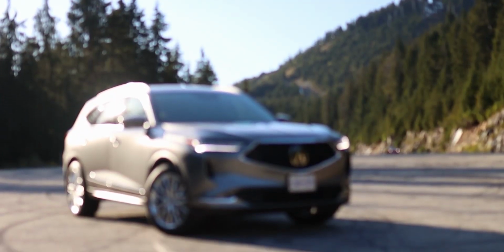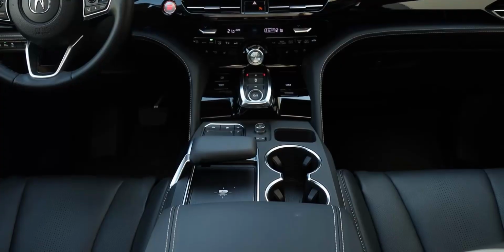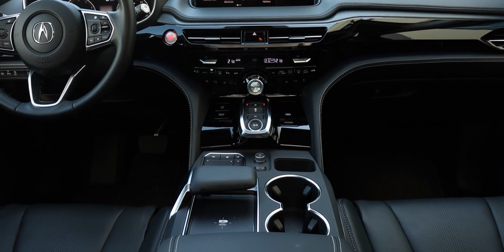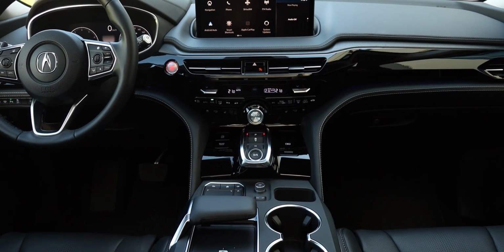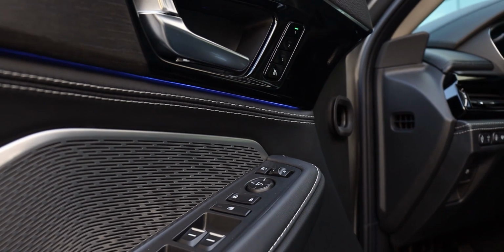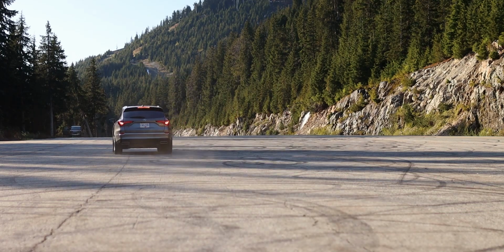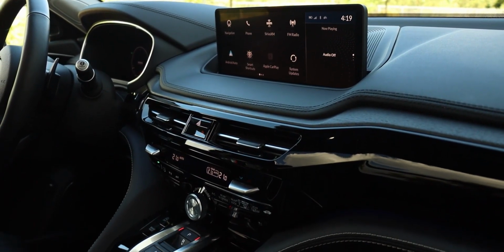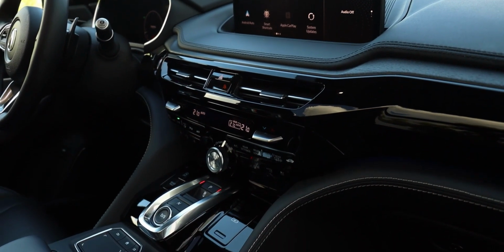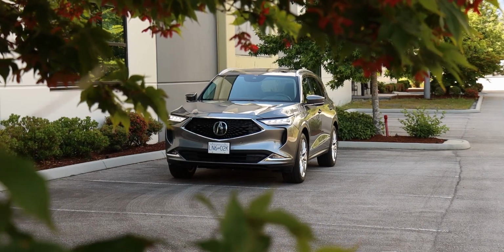One other pretty sizable difference between these two SUVs are their warranties. The 2022 Acura MDX has a 4-year, 80,000 kilometer new vehicle warranty, which is 1 year longer than the CX-9's basic new vehicle warranty. But the MDX also comes with a 5-year, 100,000 kilometer powertrain warranty. This powertrain warranty is 6 years or 70,000 miles in the United States.